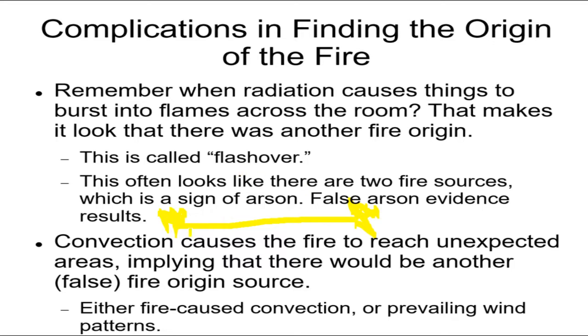And as mentioned, the flashover can happen even without a pipe, just from the radiation. Also convection. If the wind blows the fire to another part, it looks like there are two sources of fire, as if an arsonist started in two different places. But in reality, it was one source of fire, and it might not have even been arson at all.